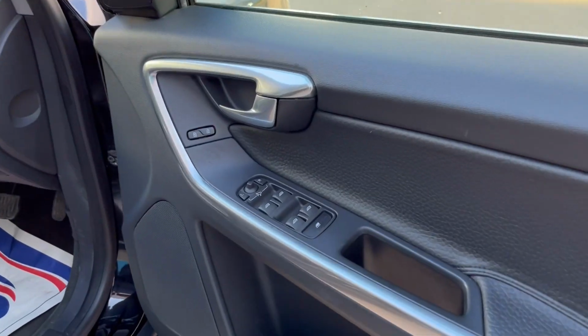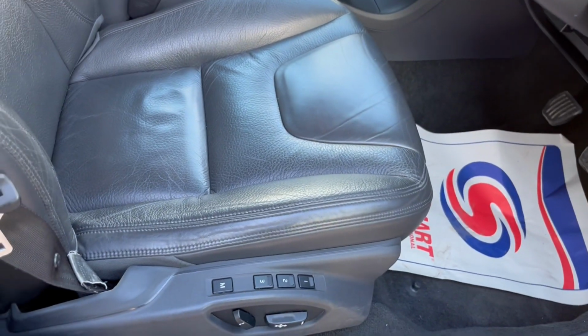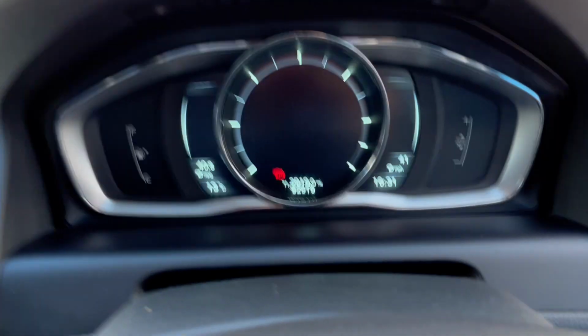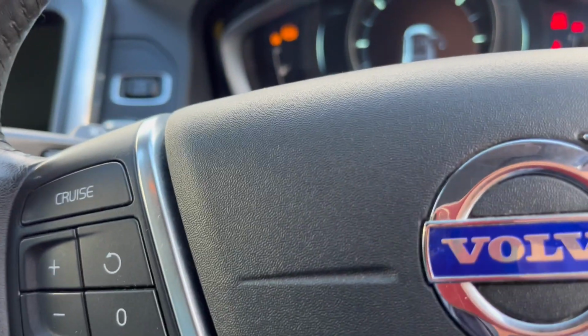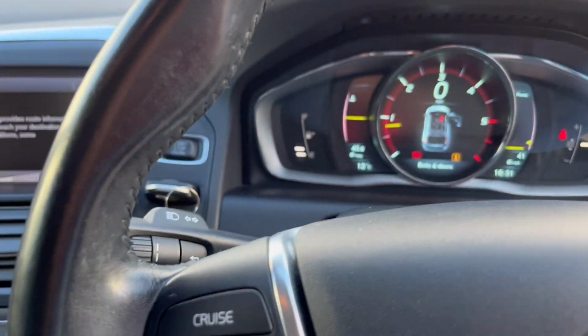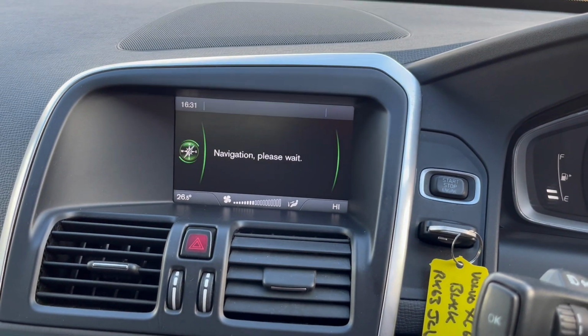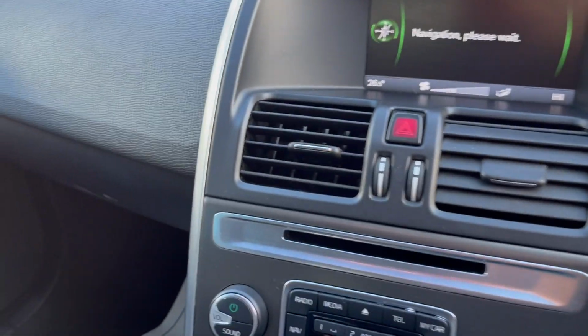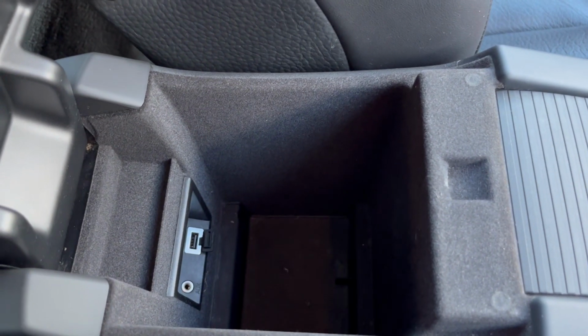Electric windows, electric mirrors. Electric memory seats. It's done 919 miles. Cruise control. Automatic headlights. It's got satellite navigation. It's got AUX, USB there.